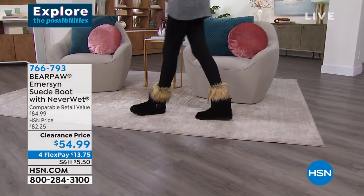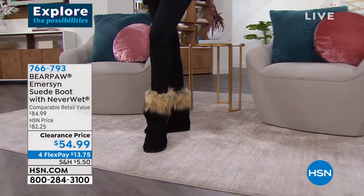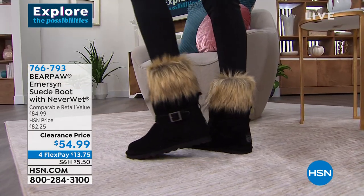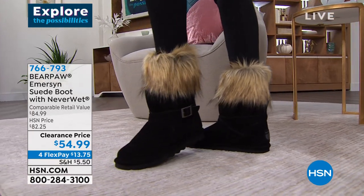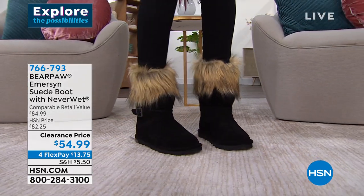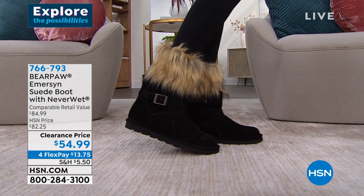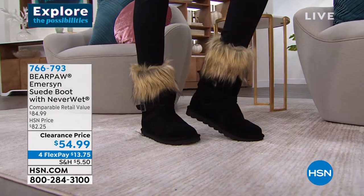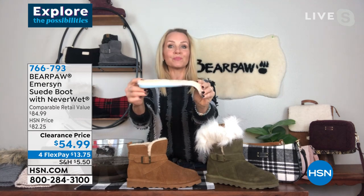Gobble it up. It has the same bells and whistles as the Ariana that we were just looking at, and the fact that the outsole is a slim blown rubber outsole that's been air infused. It also has the removable footbed. Not all of them do, but the first boot we saw, the Ariana did, and this one does as well. So you have all that yummy sheepskin footbed with a memory foam insert in the heel. So you get extra cush.